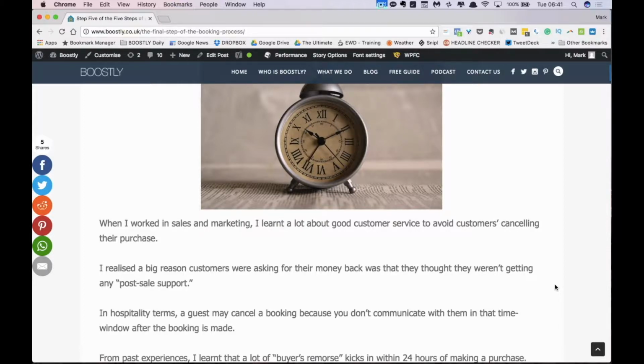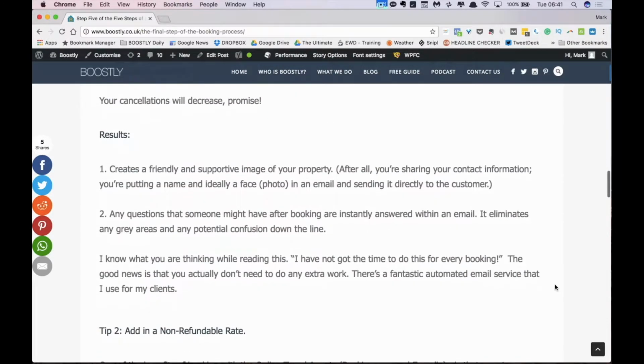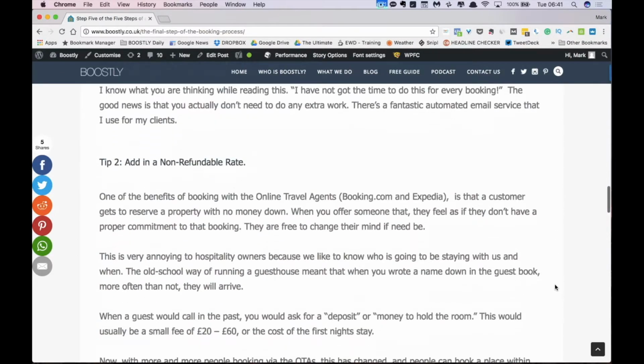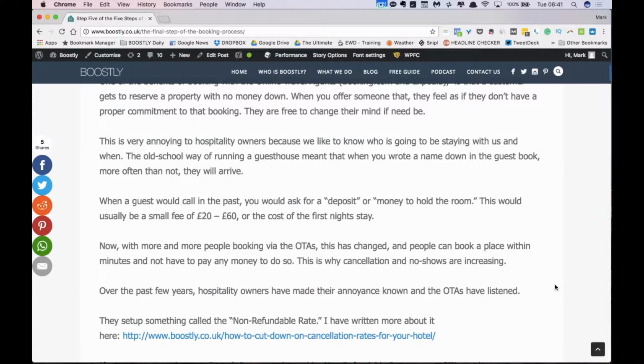So 24, 72 hours, 48 hours after the booking, they will automatically be sent an email. You create the template, you create the copy, and that gets sent out. So for you, it's no additional work. For the guest, they get that email from yourself, a nice little welcome email, a bit of information about the property, let them know a little bit more about the room, etc. You can do all of that, and it doesn't have to be you sat behind a computer every day, which is really key.